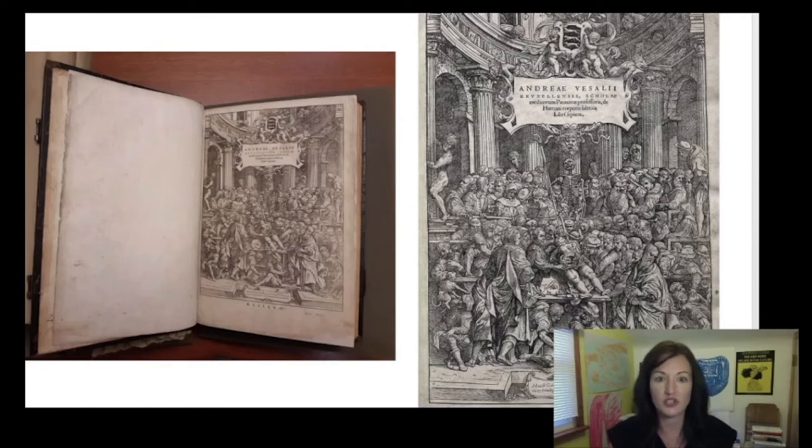This brings me to Andreas Vesalius. This is Andreas Vesalius's Fabric of the Body. The printer was Johann Operinus. These are all woodcuts, and this is from 1535. This was a publishing sensation. Vesalius meant it to be a sensation. There were many before him, but he wanted to be the one and only and the best.